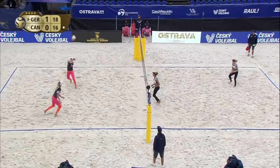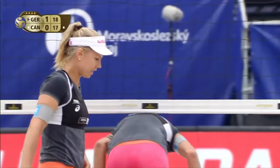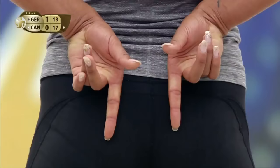Kozuch, Bansley does well, Borger returns, then has the chance to score, looping the spike over the top, bringing it back to 18-17. We change sides once more. This is the closest of seven sets. Will we sneak into a third? Can Canada turn this round, or can the Germans hold their nerve?